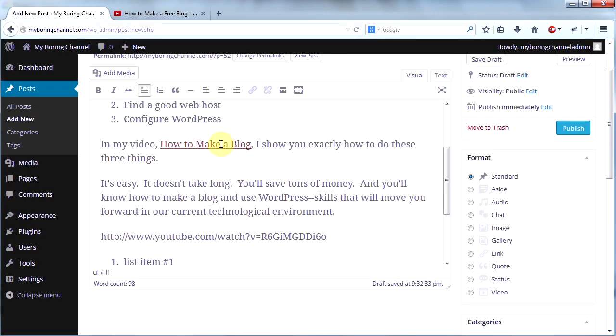Now, you can also use this editor just like you use Microsoft Word. You can bold text by highlighting it and then clicking bold. You can also italicize text that way. And you can left align, center, right align. My recommendation is to try out these different buttons and see what they do.